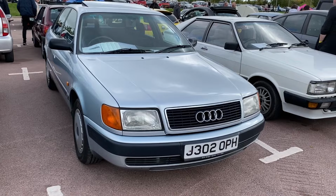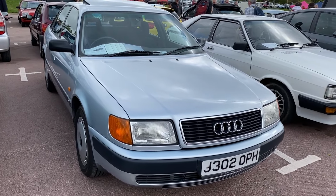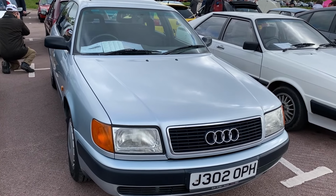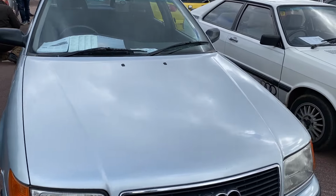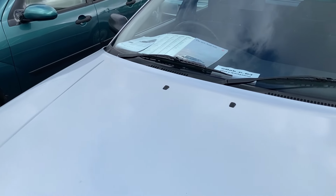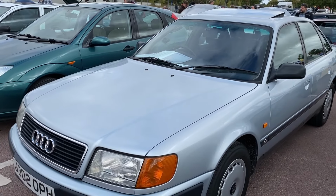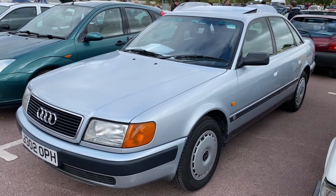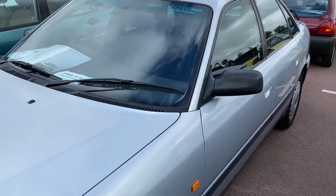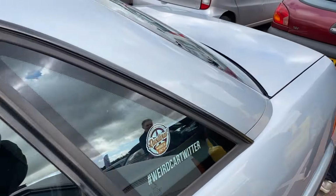Wow. So packing a not inconsiderable 133 brake horsepower is the 2.3 litre, 2.3E, in fact, Audi 100. E for Einspritzen, German for fuel injection apparently. And I simply haven't seen one of these. I've seen the odd Avant or estate version, in Audi speak, but I haven't seen a 100 as nice as this for a long time. It's a 1992. It actually doesn't seem that long ago, but it is, unfortunately. It seems like only yesterday, doesn't it?